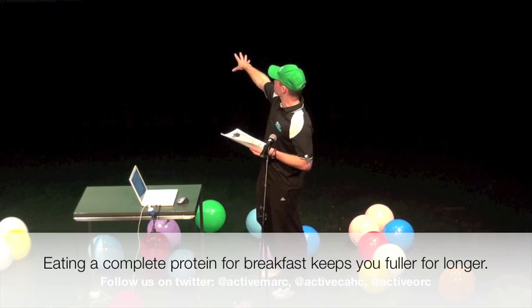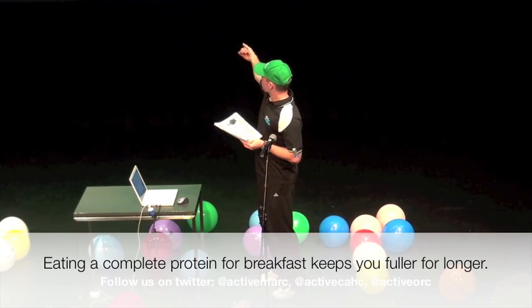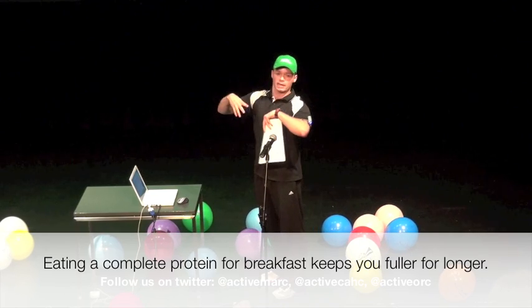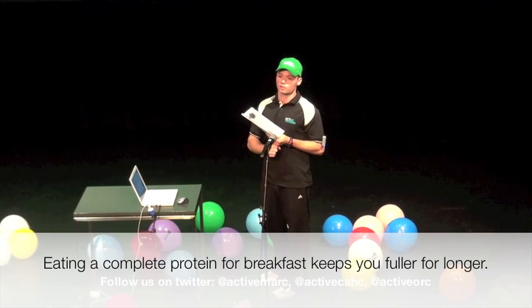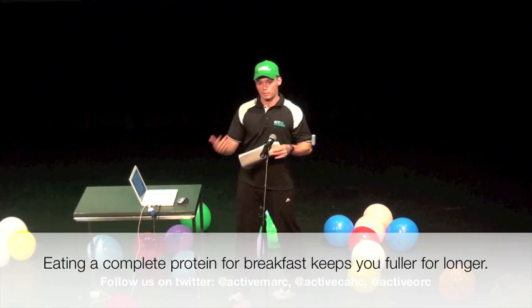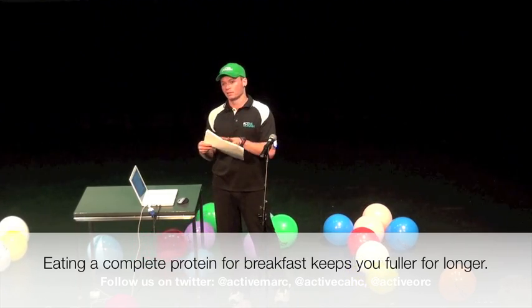So for instance, down the bottom, it's got oat milk or cow's milk with soy milk. That together is a complete protein, but not each by itself. So if you just had a glass of soy milk, it's not complete, so you're not getting as much out of it as you would from something that is complete.